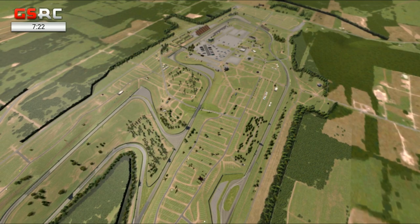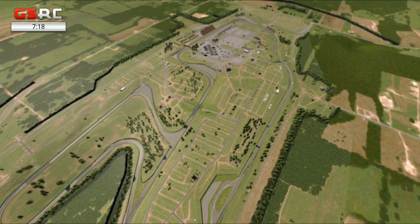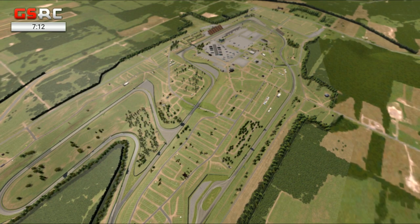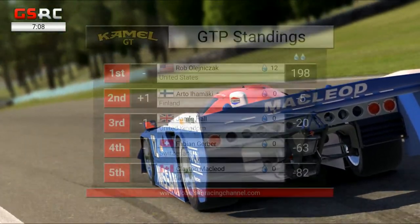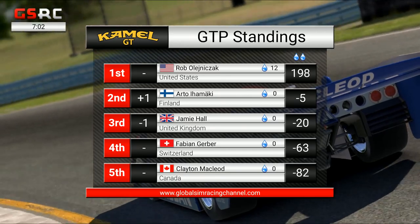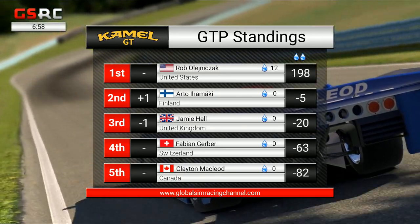That should give you an idea of just how hair-raisingly fast these sweeping corners are here at Watkins Glen. Not a lot of sharp corners at this track. So, with last season done, let's take a look back at how the standings wound up, starting with the Prototype Drivers' Championship. Olenek took it away by a mere 5 points by his Finnish rival, Arto Iomaki.